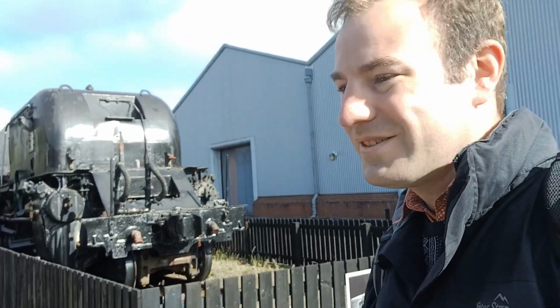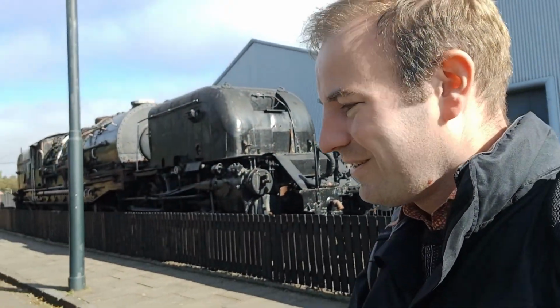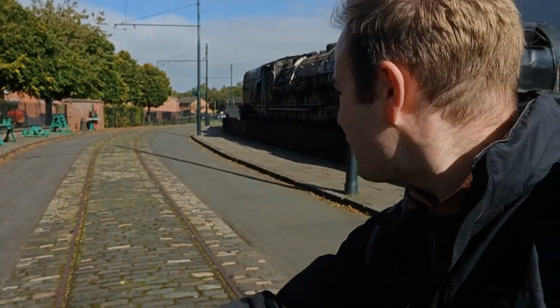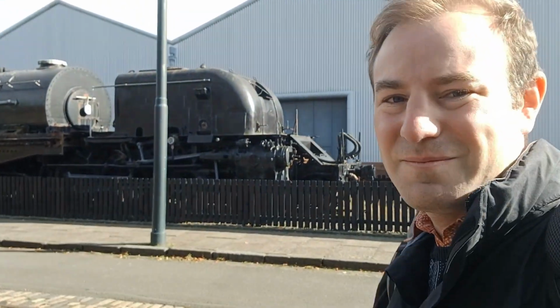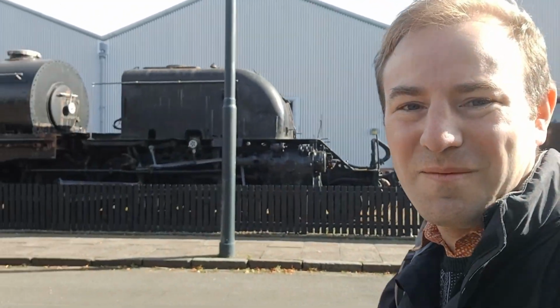Anyway, let's continue to look around the museum. And they could have even just measured tramway track. I know not all trams are standard gauge, but this one is. But yeah, it's good to see, even if they're not quite sure what standard gauge actually is.